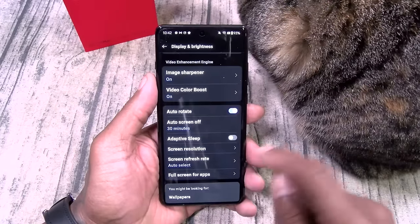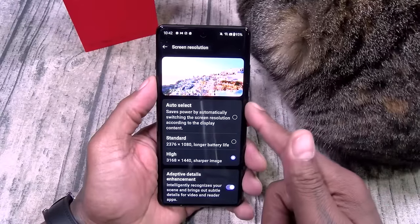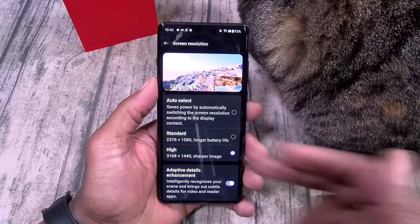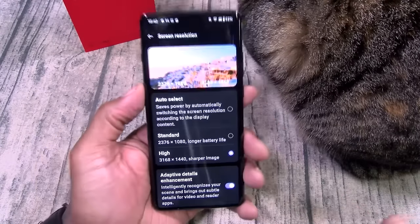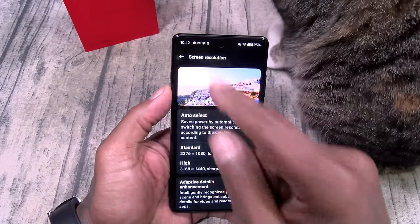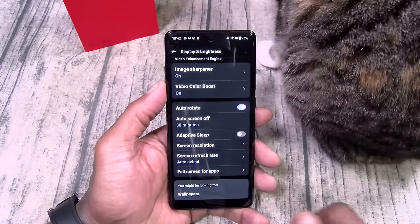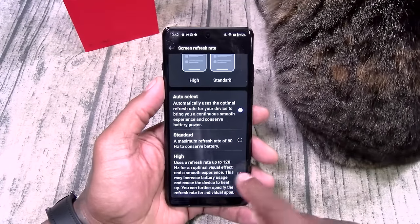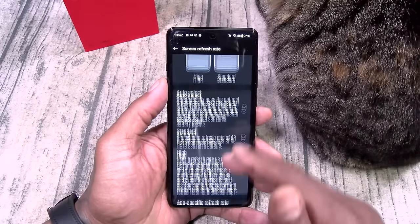Why not? Screen resolution. Now you got auto select, but if you want to, you can put it to 1080 or leave it on Quad HD. Now I'm going to leave mine on Quad HD for $700 with this ridiculous battery. Enjoy that screen. Enjoy it. Refresh rate. If you want to, you can have auto select, but I'm going to just go ahead and stick mine too high.